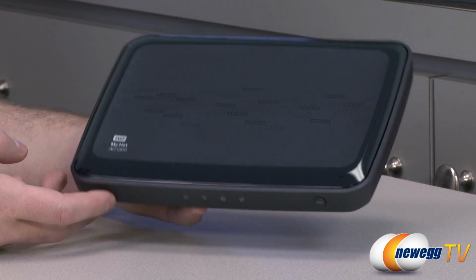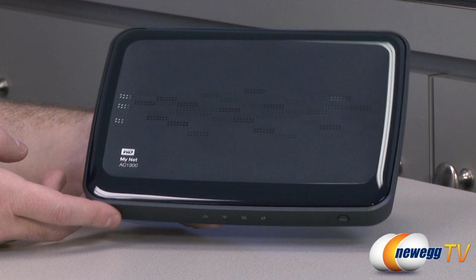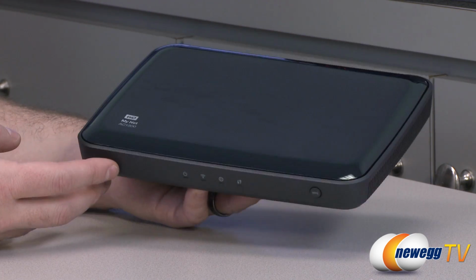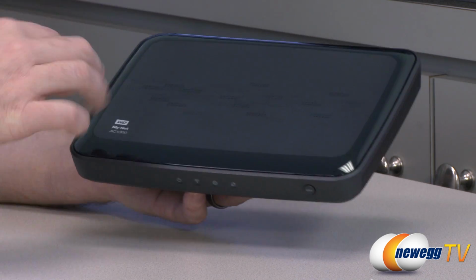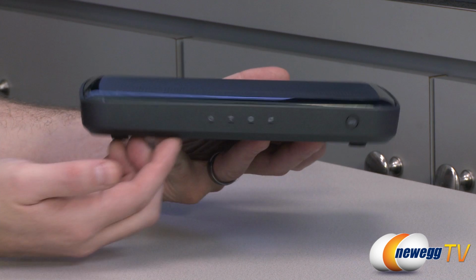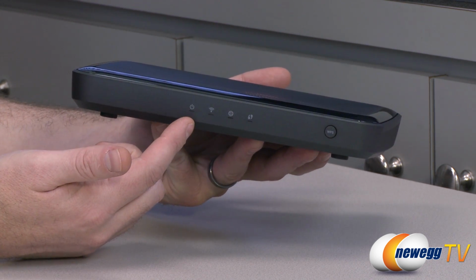As far as the router itself, as you can see, there's a bit of texture on the top, which I can maybe catch in the light so you guys can look. There it is, nice and pretty. You've got sort of a glossy band here, as well as a matte section on the plastic housing right there as well. On the front, you have a power indicator light.